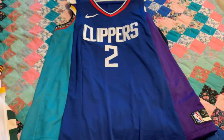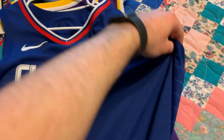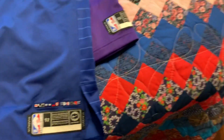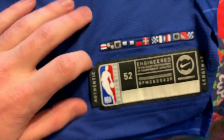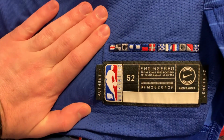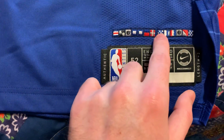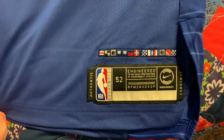All right, next up we have an authentic Kawhi Leonard Clippers jersey, Los Angeles Clippers, size 52, extra large. And you can see it's not as bad here, but we do have the little holes down there that came from that tag. And something I never knew with these flags down here, each one of them represents a letter. I don't know where it came from or why they're doing it, but it spells out Clipper Nation. CLIPPERNATION. So I don't know where these flags or these letters come from, but that's pretty sweet.